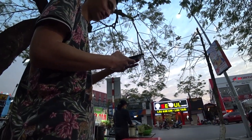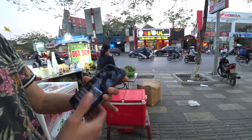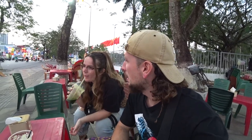Let's translate. Pennywort. Okay, pennywort. It's a pennywort juice. In fact, it's just like a pure pennywort smoothie, isn't it? With a little bit of sugar in. I've never had that before. So it's good for your body and it cools your body down. Yeah, that's what you just translated, eh? Cool for the body.